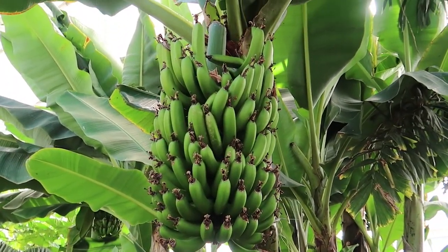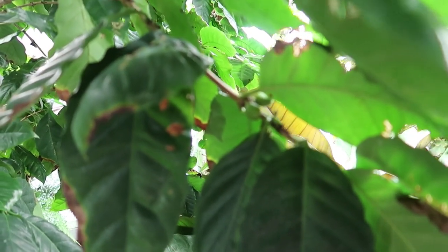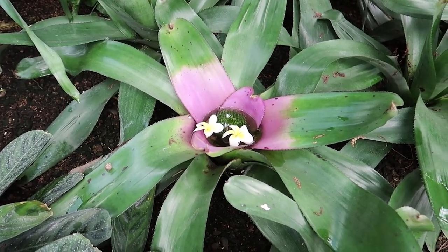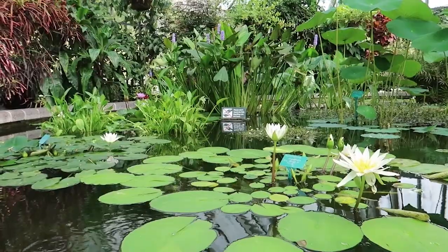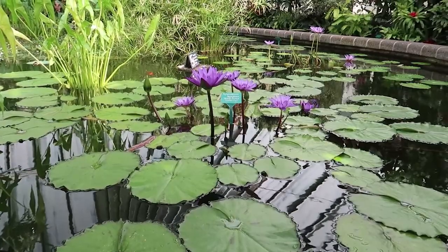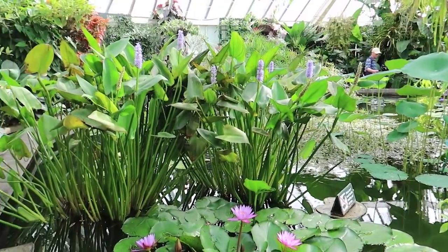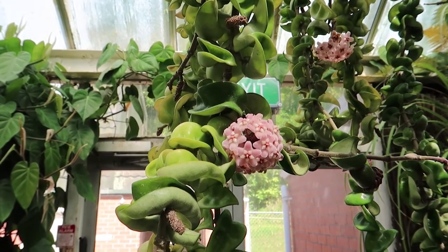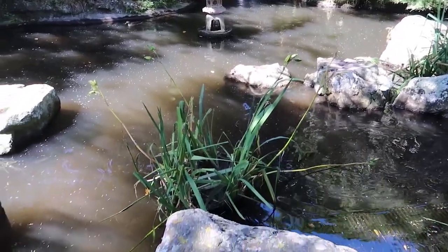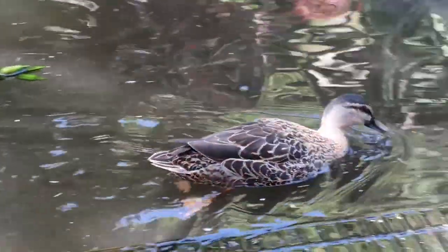Bananas, orchids, air plants. Ooh, cool. Spanish moss. Where's the coffee bean? Right there, the green things. Ooh, coffee bean. Those are like little shower heads. I think those are lotuses. Are these tadpoles and little fish? Duck butt. Another duck.